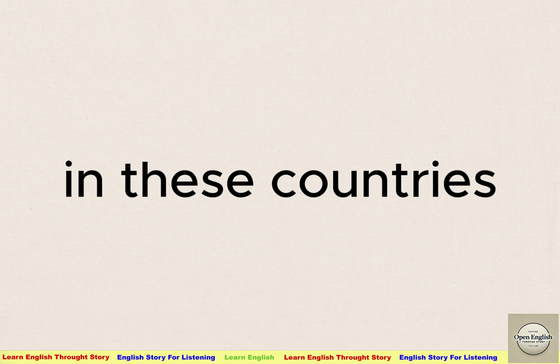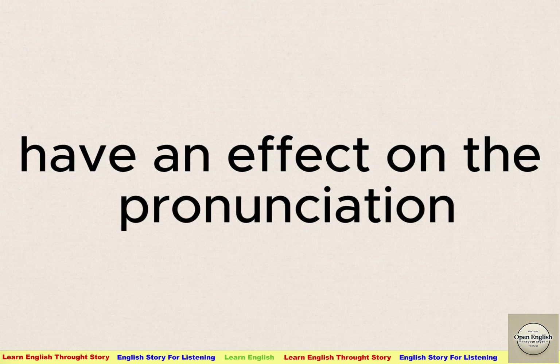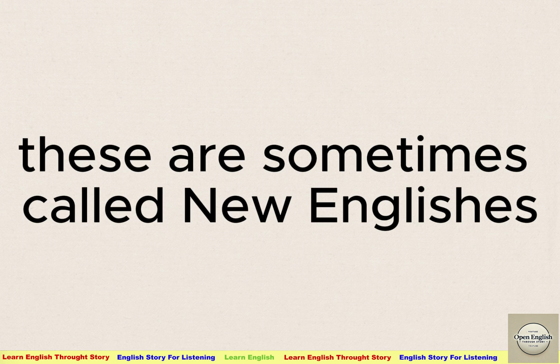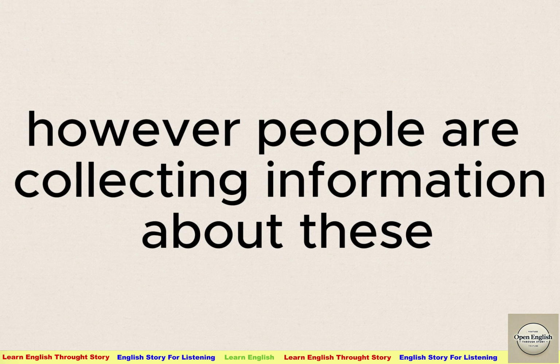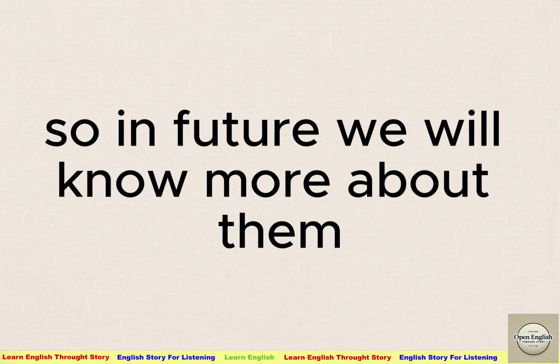In these countries, the local languages and their regional dialects have an effect on the pronunciation, grammar, vocabulary and use of English, and new varieties of English develop. These are sometimes called new Englishes. They have not been studied very deeply or for very long, so it is difficult to get a clear picture of each variety. However, people are collecting information about these new varieties and studying them, so in future we will know more about them.